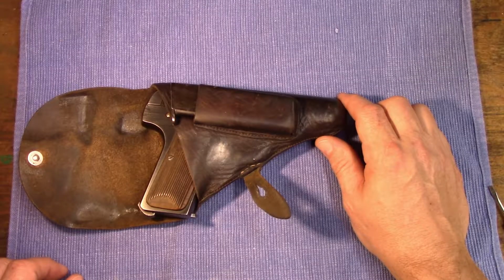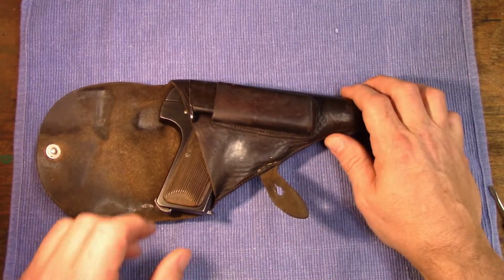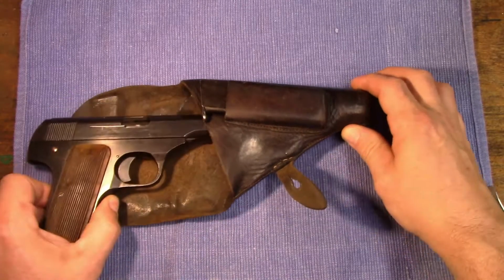This is not technically a military weapon, or even necessarily a good pistol. It's got a sort of interesting history, both its history as well as my family's history with it. So let me take it out here and show you what it is.